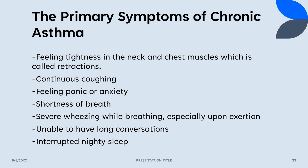A lot of these chronic patients cannot have a long conversation because they're too short of breath, and they have too much airway obstruction and just can't take enough air in. Having a chronic asthmatic try to do a lecture like I'm doing right now would be very difficult because they would have to take breaks, say a few words and rest. They couldn't just keep on talking like I am. And unfortunately, if you talk to these patients, they never sleep through the whole night.